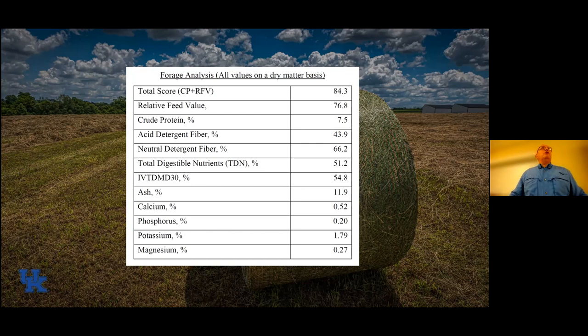Here's one I know you've probably never seen before, and we're good with acronyms, IVTDMD30%. Any agent know what that is? Stump the band, right? IV, in vitro, which means the same thing, Latin for under glass. T for true, DMD is dry matter digestibility. So in vitro, true dry matter digestibility at 30 hours.